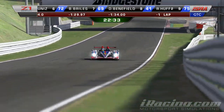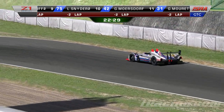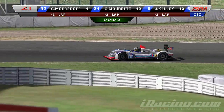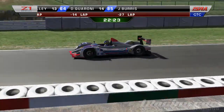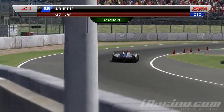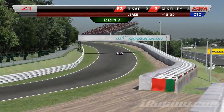Oh yeah, that's a good shot of the damage right there. It looks like on the left rear tire wall. Yeah, it looks like he had some sort of contact right there. I'm not exactly sure how that's affecting his performance. He's lucky that he didn't break the suspension there.